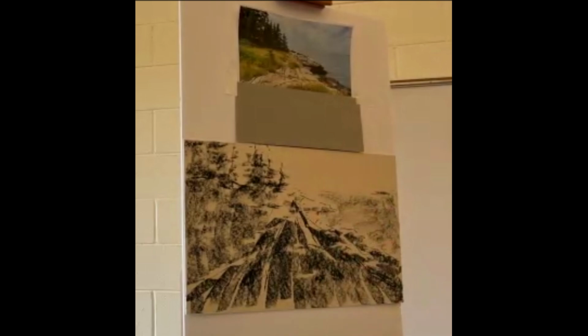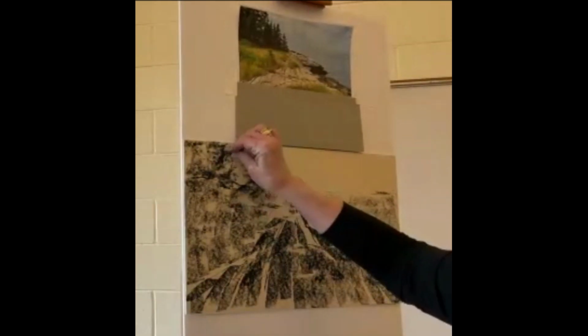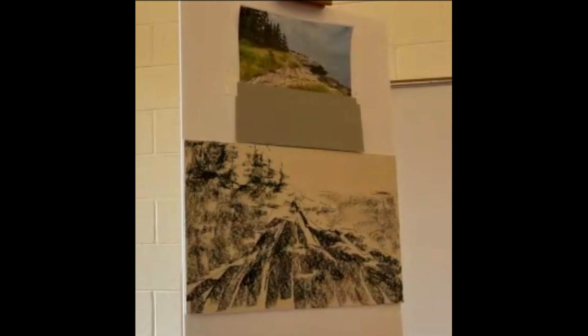So at this stage, it's all about the movement. It's all about where I'm pushing your eye. You, as the artist, get to manipulate your audience. It's the only time you get to be manipulative, and it's not a bad thing. So I'm going to go ahead and wash some of this in now, just with water. And I'm probably going to use what's left of the water to wash in the sky up here.